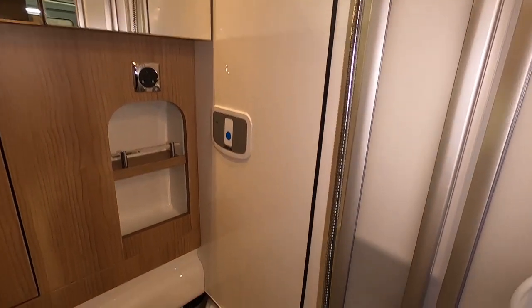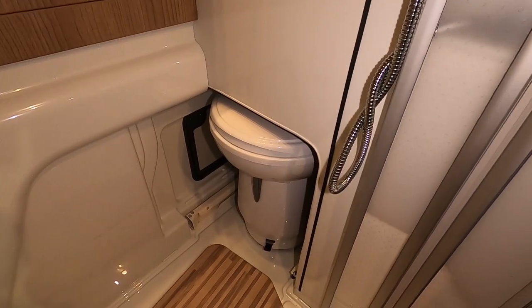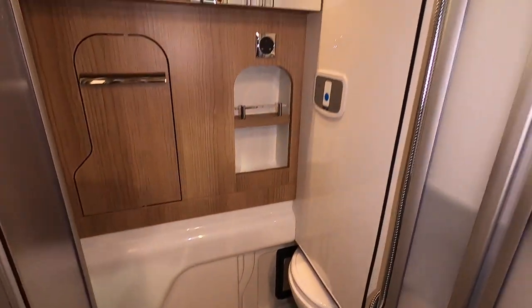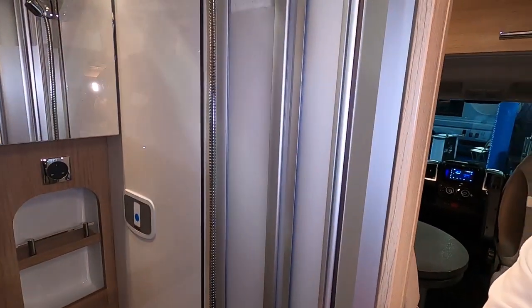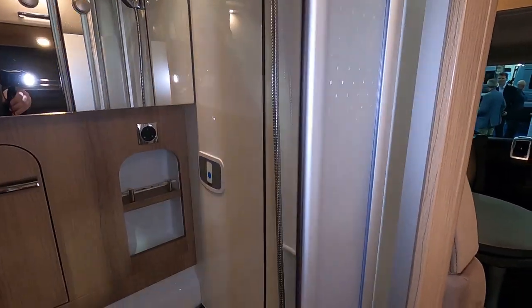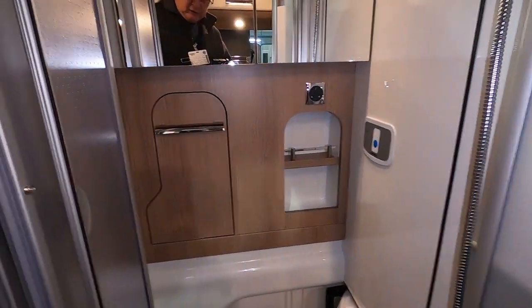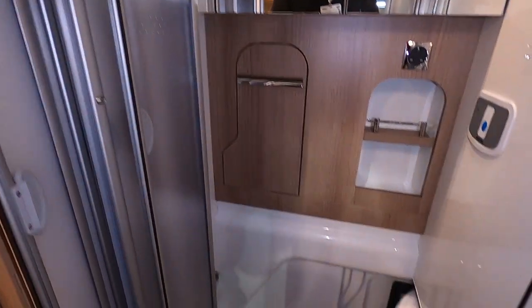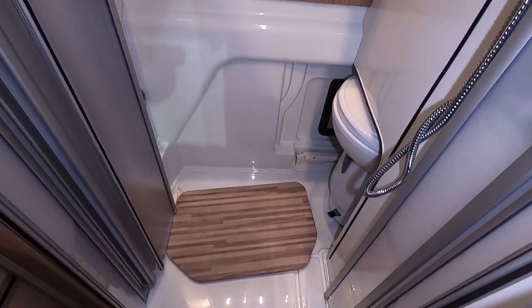You've got a toilet that swivels out, so it's out of the way when you're having a shower or using the wash basin. And it's got these doors that slide round, so no silly curtains. And you've got fold-out doors there, with a bit of a duckboard there as well.